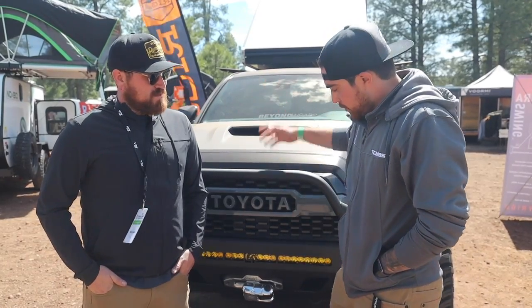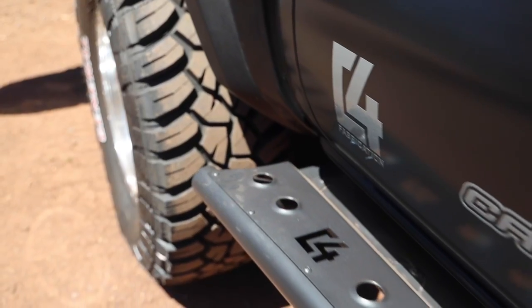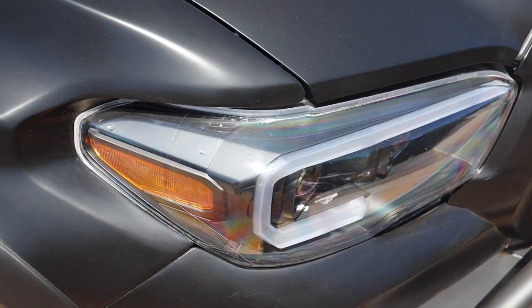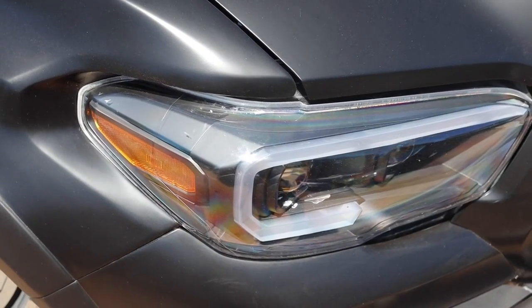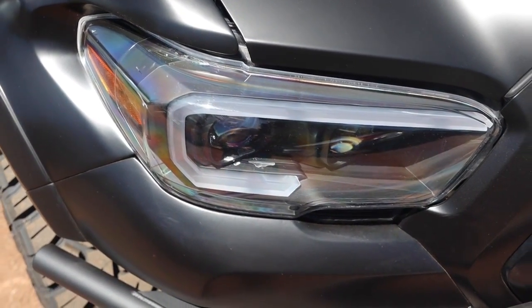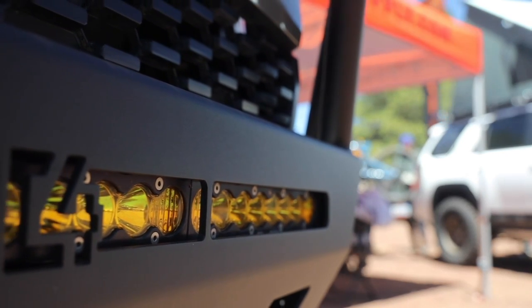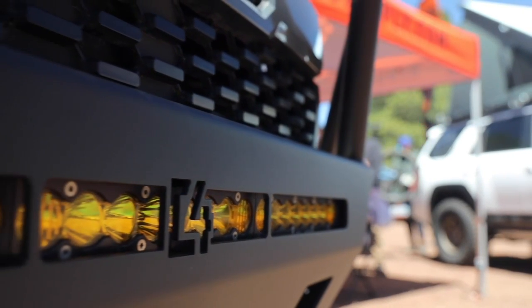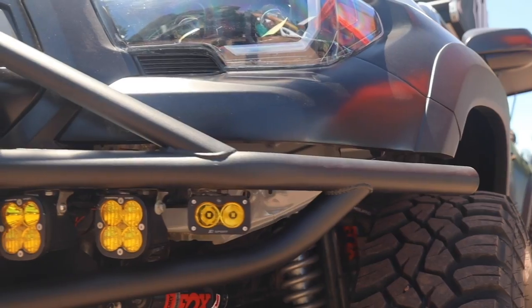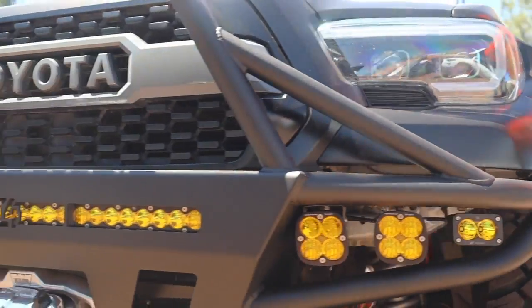So, dude, your truck is looking incredible. It's looking really sweet. How long did it take you to build this thing? In its current configuration, we're looking at a little under a year and a half. I got it last January. I had a previous Tacoma before that. Flipped it, so totaled it out. So I got the short bed this time. I had a long bed before. But yeah, it's been a year and a half to get it to where it is.